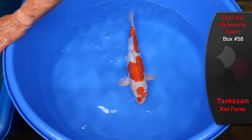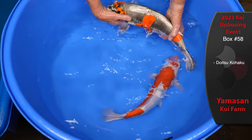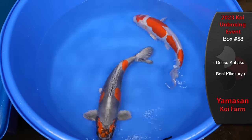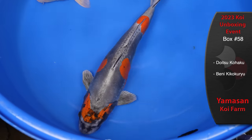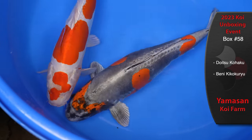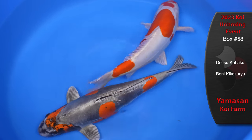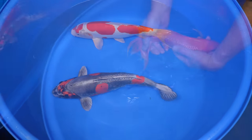Here's a beautiful Deutz Kuhaku. Wonderful separation of color between the red and the white on this fish. We also have a Beni Kikokuru. Once again, a great combination of gray and orange. Not a lot of orange, but what's there is beautiful and in a very unique, interesting pattern. This brings a conclusion to all of the 3 and 4 year old koi that we bought from Yamasan Koi Farms. However, we did also pick up several 2 year old koi.